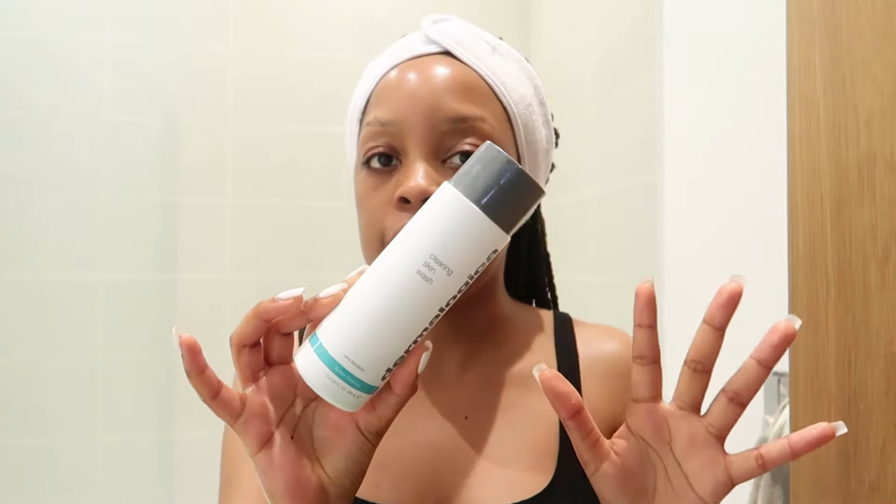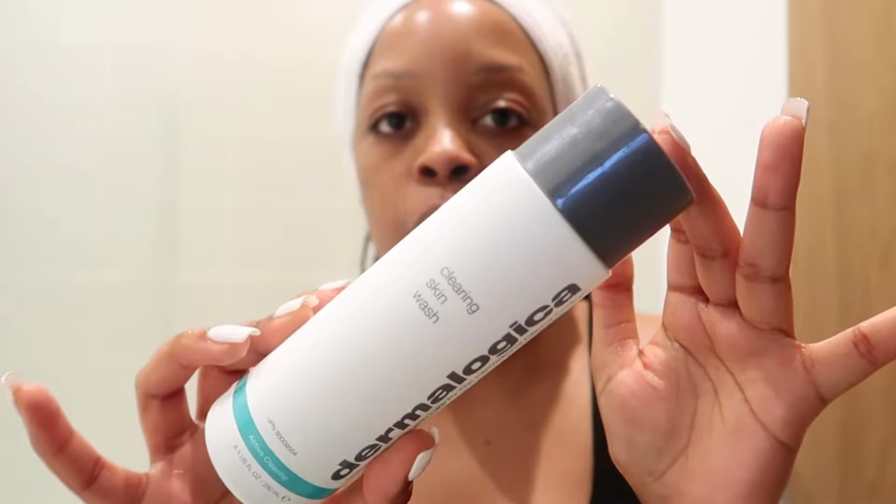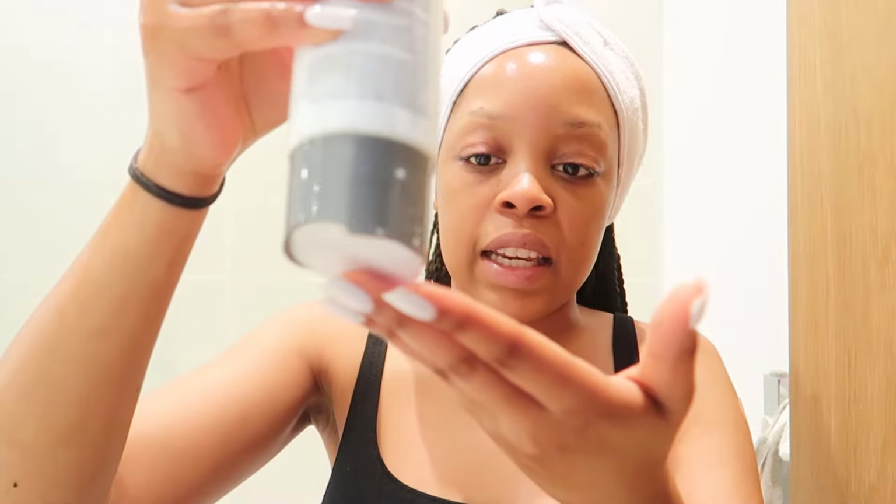So now that my fingernails and fingers are all nice and clean, I'm going to take my cleanser. I like to use this cleanser from Dermalogica. This is the Clearing Skin Wash, and it's perfect for my combination skin and also my acne prone skin, which I tend to have every so often, especially when I'm hormonal. It just happens. This is a gel based cleanser. Like I mentioned in one of my videos before, I love using gel cleansers because they're very hydrating on the skin. They're not stripping, and they're not too harsh. So I just love using them.